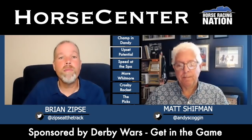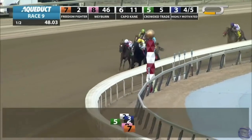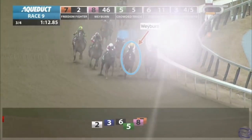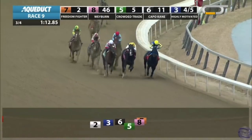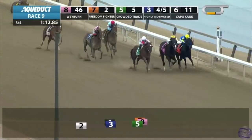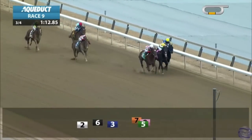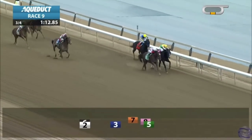I also think Weyburn, Matt, is a threat. I don't think Weyburn gets credit. Certainly he didn't get credit when he won the Gotham back three starts ago at 46-1. And I think his Wood Memorial probably doesn't look good on paper. And even the Pegasus, Matt, I think people are underestimating how good this horse, this Canadian-bred son of Pioneerof the Nile, has run. I also think he is the one horse who wants to be on the lead in this race.